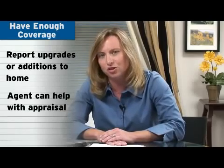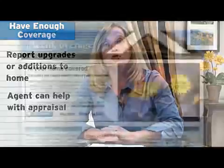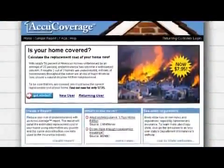It's good to work with an insurance agent who can go through your house and give you an appraisal, or go to a website like AccuCoverage.com where you can use some of the same databases that builders use to figure out the insurance costs.